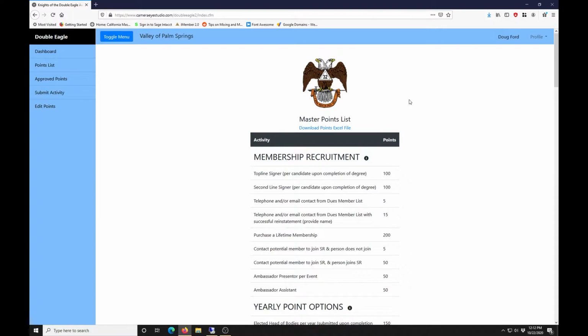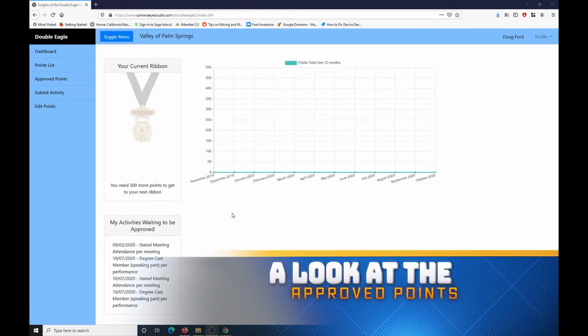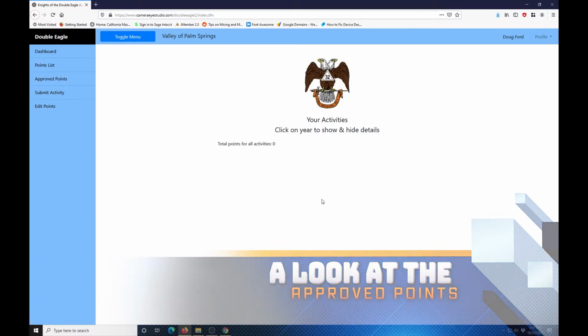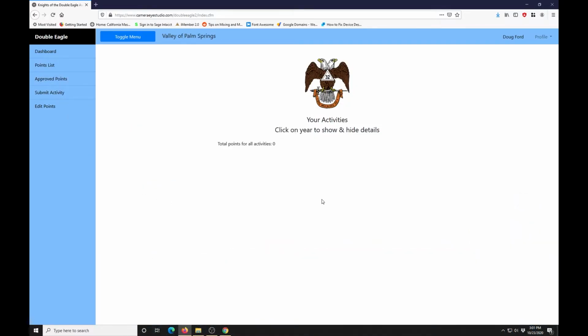If you wish to download the file and examine it separately, you can download an Excel file and it's available to you. The next item I want to show you is the section on approved points. This is where all your activities that have been approved will show up. Now, as a new member or a new knight, you will not have anything to display. Because this is my test account, it currently shows no activities.